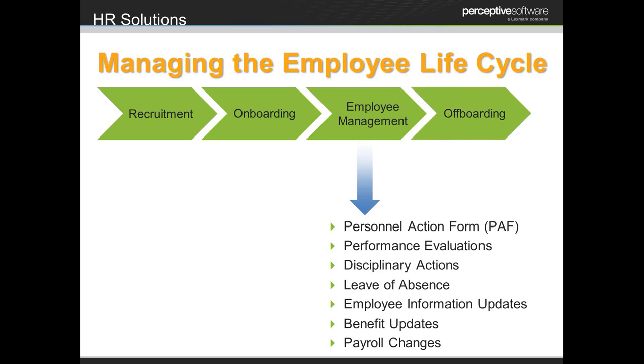And then, of course, we want to address that time when employees leave our organization, whether it be voluntarily or involuntarily, through the offboarding process. So we offer solutions that really take you from the very beginning of this process when someone applies to your organization through their lifetime there.